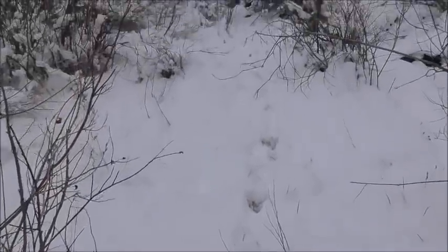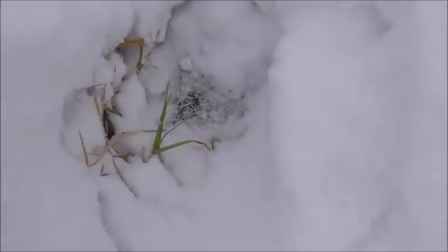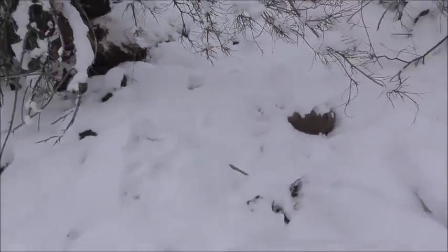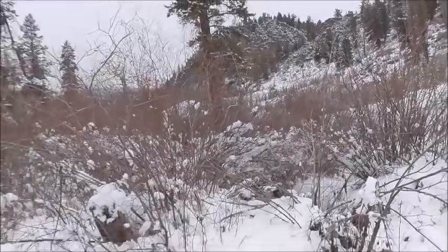Fresh wolf tracks here in the snow. We've got a little bit of frost crystals in the bottom. They're not super fresh, but they're fresh. Well, that's encouraging. I've got wolf traps just right over there and a few more down the road here. Hopefully.